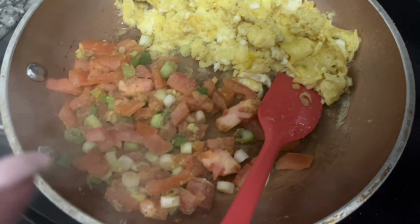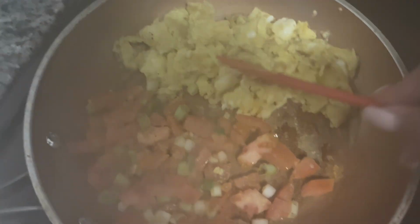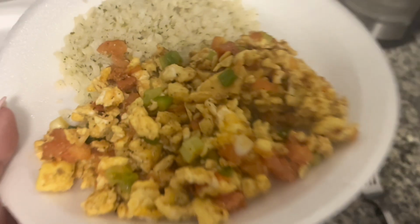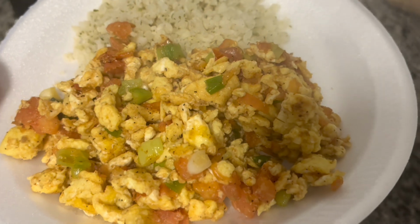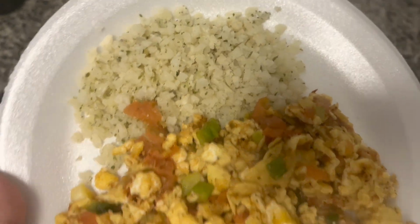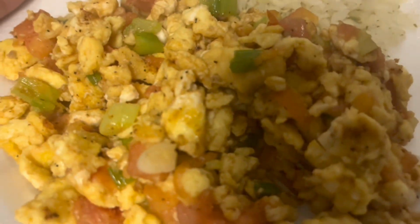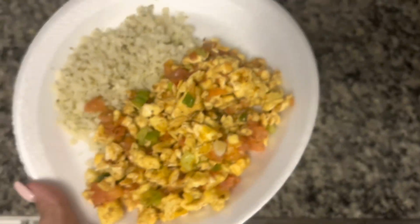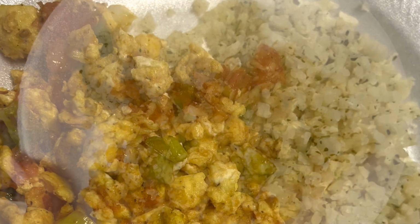I got the tomatoes and onions cooking on one side and the eggs cooking on the other side. And now that the eggs are just about done, I'm going to mix all of this together. This is my food. I have eggs, onions, tomatoes. They're called dinner eggs, the way they're seasoned. And then I have some cauliflower rice. So this is what I'm gonna eat. Real Filipinos will have this on top of jasmine rice with some fried spam. But we trying to get some results right now, so this is my substitute.